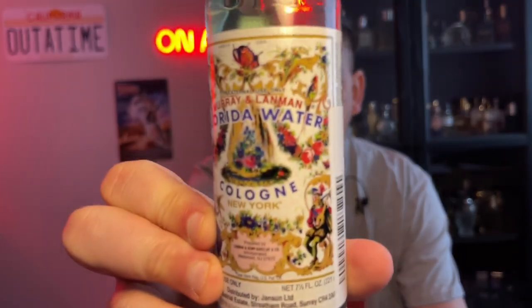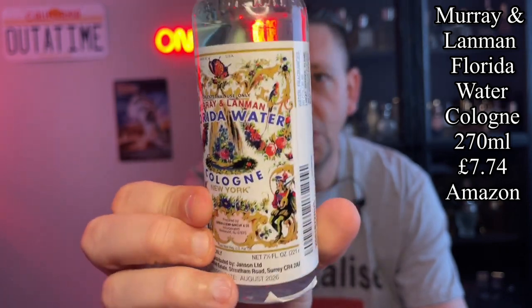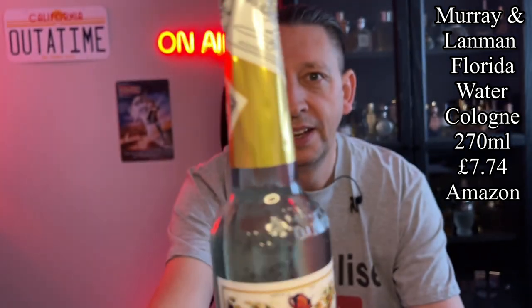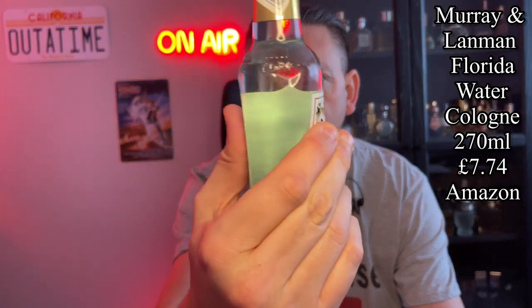270ml, I can't believe I've spent this much money, £7.74 off Amazon. Can you believe that? 270ml for £7.74. And it is Florida Water Cologne from Murray and Lanman. And you can see it's a really nice bottle. The only thing I would say about it, I love everything about it apart from the fact that it's plastic. You can see it pushing in there. But I suppose for £7.74, you can't really grumble.